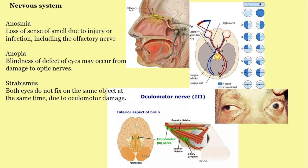Let's look at some diseases. Anosmia, which I don't hear about very often. That's a loss of sense of smell due to injury or infection, including the olfactory nerve. So there's the olfactory bulb, and the nerve is leading away right here. Olfactory nerve. The anopia, a little more common, is when we have a defect of the optic nerve. So let's take a look here. And what's kind of bizarre is that with the optic nerve leading away from the eye towards the cranial section of the cranial nerves, you can see the different parts of the nerve will cause different forms of eyesight loss.